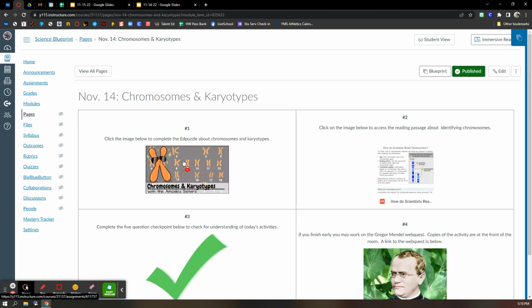We're going to start off with an Edpuzzle here on chromosomes and karyotypes. That Edpuzzle is worth 11 points. It is a checkpoint grade. If you would like to have it reset, you can always email me and I will take care of that for you.